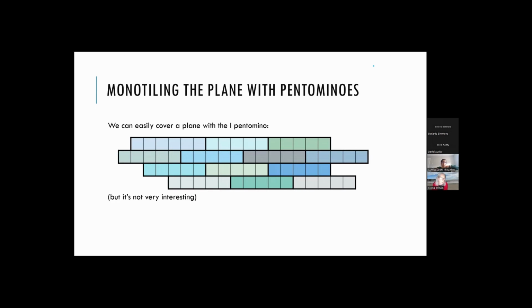I just realized the first one has 6 instead of 5. That was my bad yesterday when I was making this. All the others have 5. I just made a mistake in this first square. So that's a pretty boring way of doing a tiling.